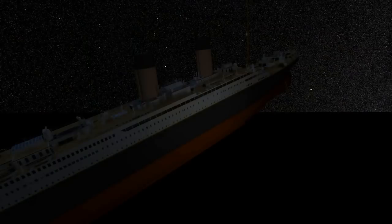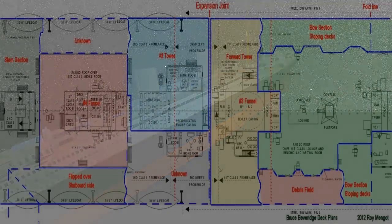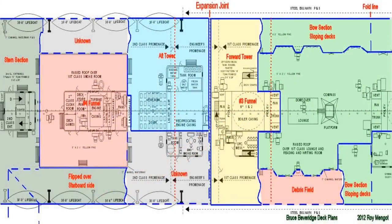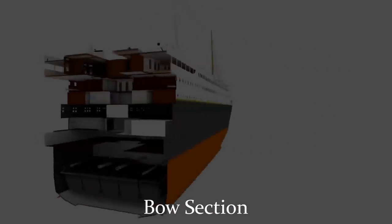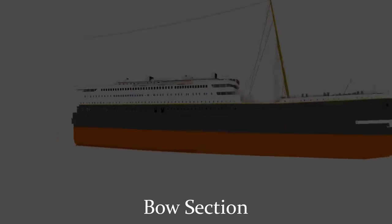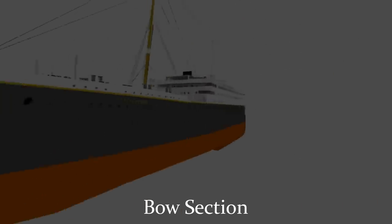When Titanic bent to such a degree that the breakup began and the stern begins to settle back, the boat deck and A deck were now stretched longer than they were designed to be stretched. This action created new expansion joints in the deck plating of Titanic's two topmost decks. These new fracture points now split Titanic even further into what is known as the bow section, the forward tower section, the aft tower section, and the stern section.